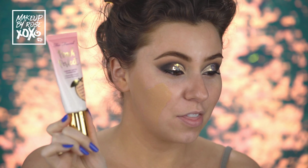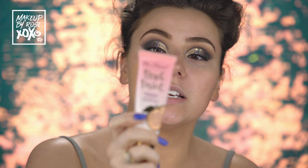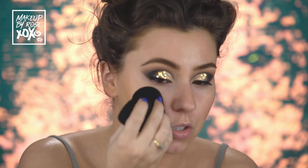So this wasn't hard for me. This is one of the reasons I picked this to do the full Too Faced tutorial, because this is my ride or die foundation at the moment. I did mix in 2 drops of my Murad and it's already on my face. I'm in the shade Natural Beige. Oh, I love it so much. And I'm gonna grab my LT blender and I'm gonna start to work this into my skin. I like to work in really small sections. As you can see, it matches my neck flawlessly. Ben said, that's a good match.